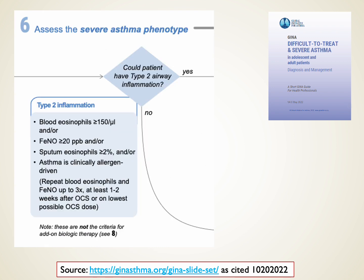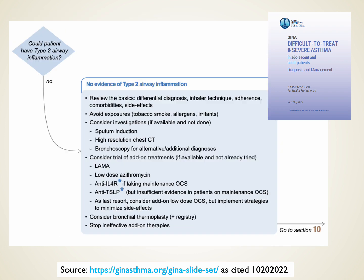As you're assessing their asthma, could they have what is considered a type 2 inflammatory state? They have elevated eosinophils. Their FeNO, fractional exhaled nitric oxide, is elevated. Their sputum eosinophils are high. There's an allergic component to their asthma that's significant. And in these circumstances, if that's happening, then you sort of take a different approach.